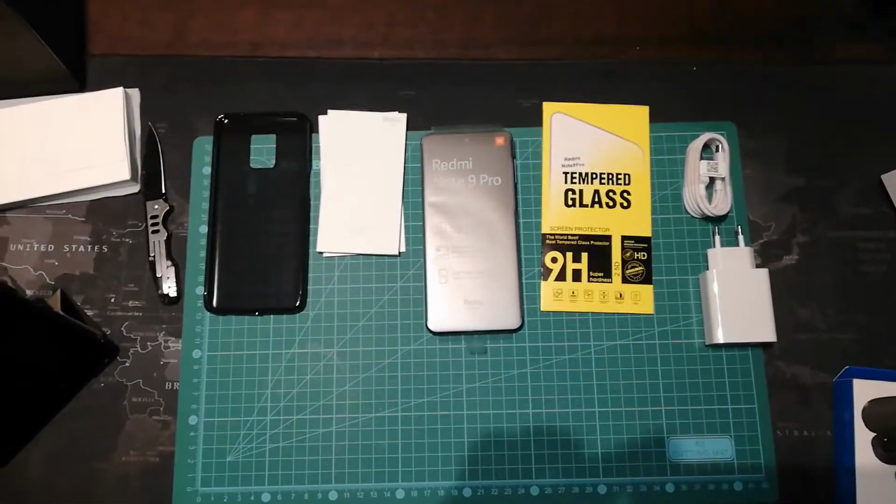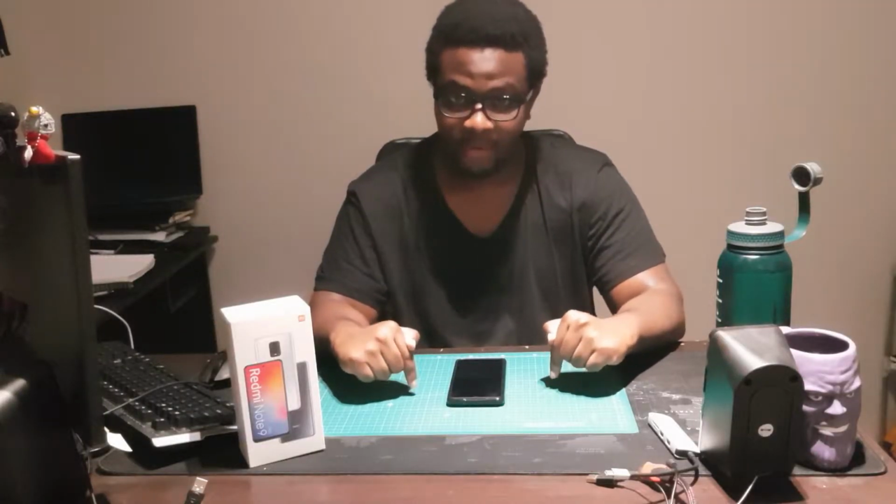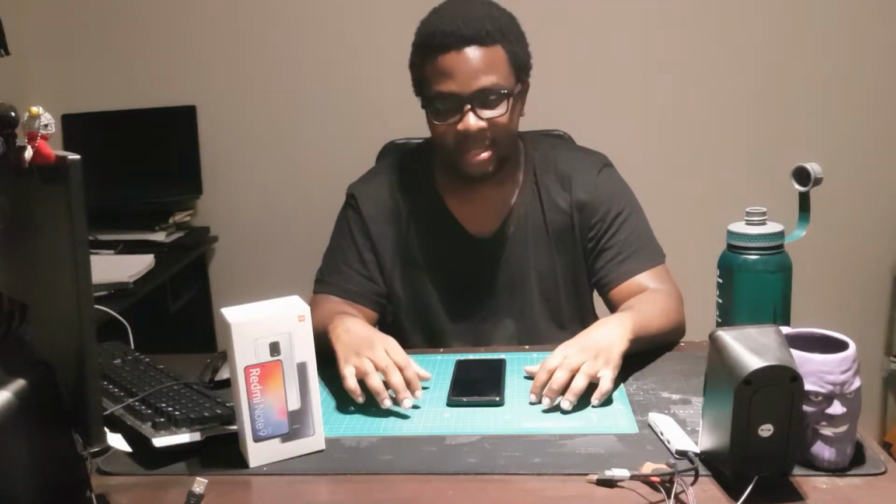So it's not really an unboxing, but it's just giving you my reasons why I think this is the number one contender for the best mid-range smartphone of 2020. So let's get into it.